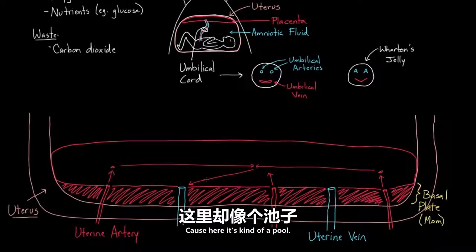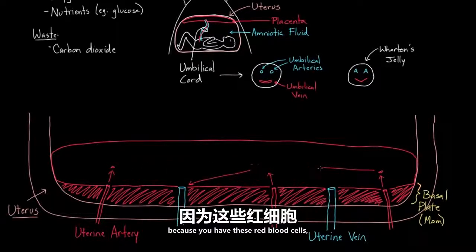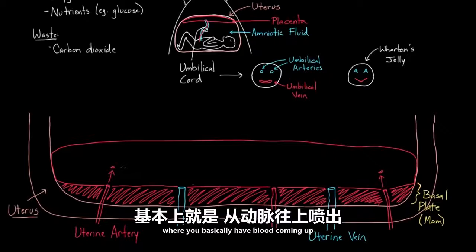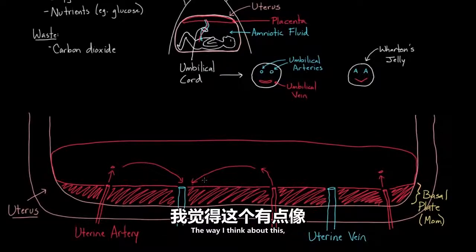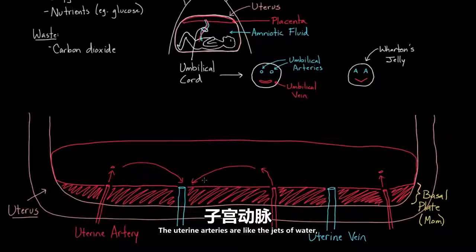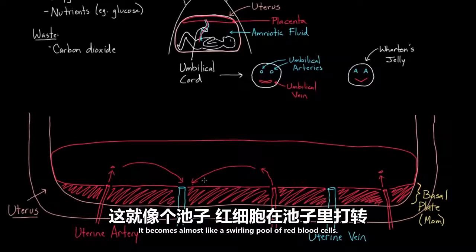Because here it's kind of a pool, and you have this circulation that happens because you have these red blood cells, as I've drawn them, going up into the middle and then circulating into the veins. So you have this interesting circulation where you have blood coming up through the arteries and down into the veins. You can choose your own analogy, but for me, I think of it a little bit like a hot tub. The uterine arteries are like the jets of water coming up, and the blue uterine veins are literally like the drains in the hot tub. So it becomes almost like a swirling pool of red blood cells.